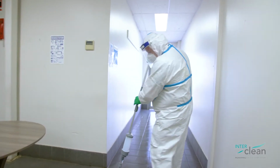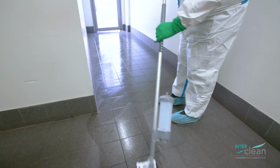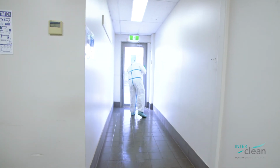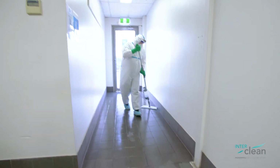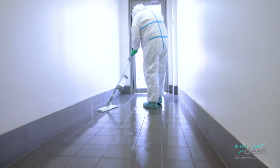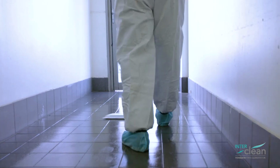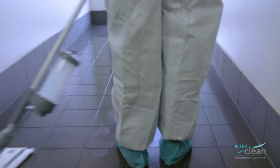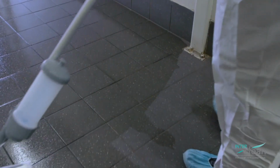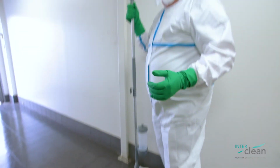So this particular mop, you can see I'm pressing on the top of the button, on the handle. I'm releasing my solution onto the floor, and now I'm applying that to the floor. So I'll do the edges first, and then I will come back in a figure eight motion. I'm actually mopping this area because I'm laying a lot of disinfectant with my finger on the button the whole way. And this is going to be fine for me to leave on the surface.